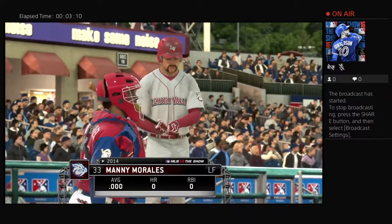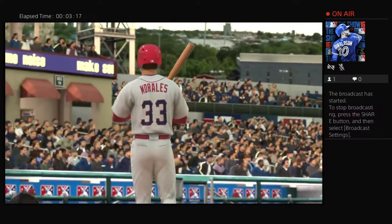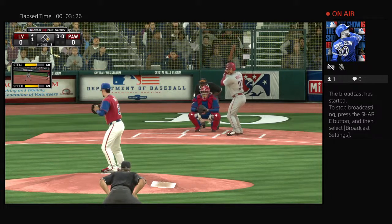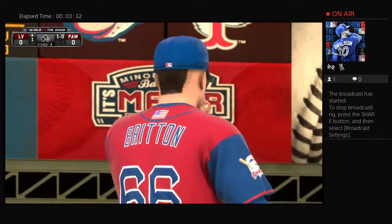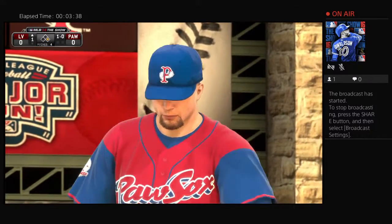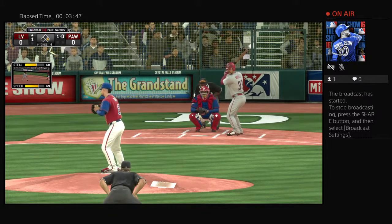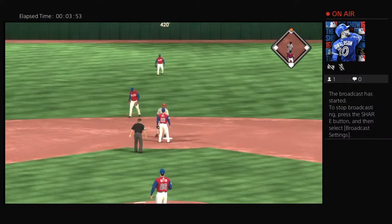Manny Morales will stand in now, and he'll likely have a look down to third to see if anything's up here with nobody out. Down on the shins and missed with it. Ball one. Nobody out, runner on first. Runner's going. Pitch is a called strike. The throw not in time as he steals second.